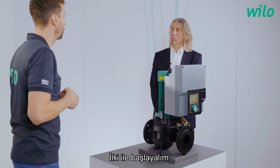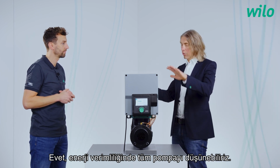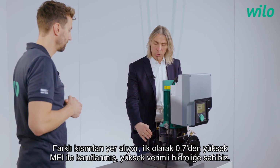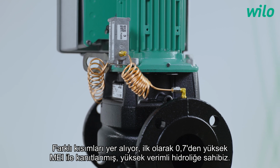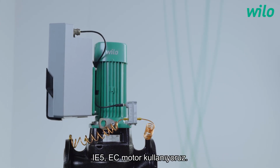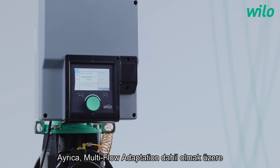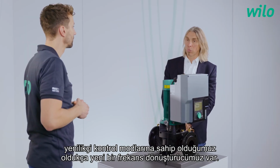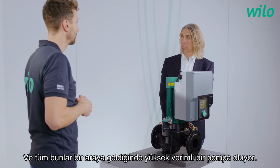Let us start with the first one, energy efficiency. Yeah, energy efficiency, we can consider for the whole pump, and this is taken into different parts. So we have firstly the pump hydraulic, which is a proven one and very efficient with an MEI higher than 0.7. In addition, we are using an IE5 EC motor, which is also a proven motor technology. And in addition, we have a quite new frequency converter on board here, where we have innovative control modes like multi-flow adaptation included. And all this combined together is a high efficiency pump.